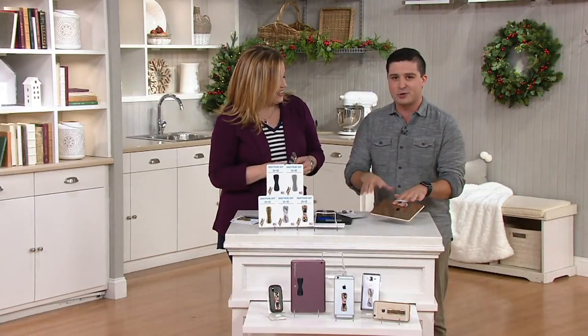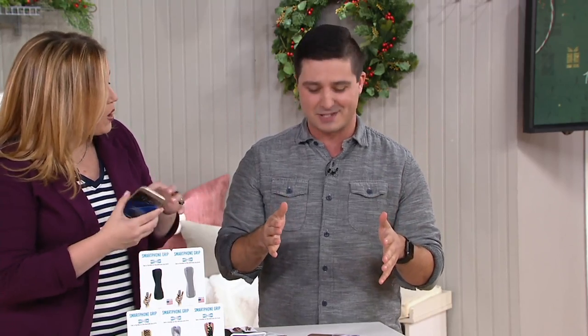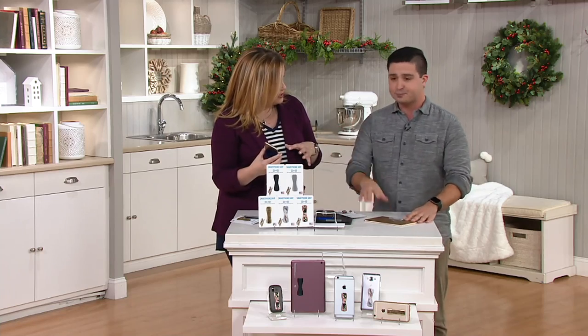Look, I'm the type of person who, when it's one step, that's for me. Sign me up. I like a one-step assembly process. What if I want to move it? Can I move it to another device? You can move it.